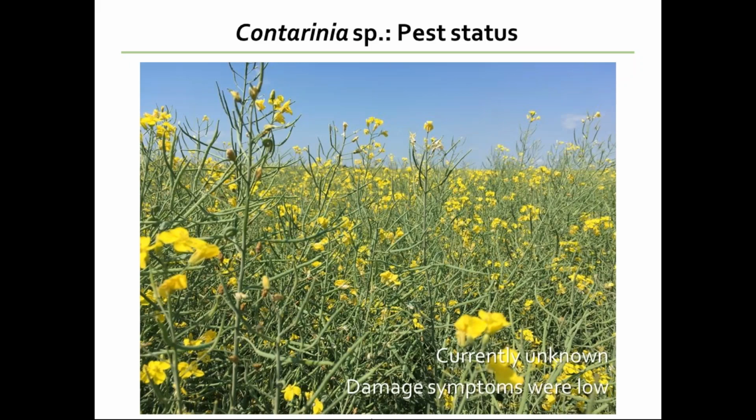So what do we know about its pest status? Well, unfortunately, I have to say it's currently unknown. We found this midge across a wide swath of Alberta and Saskatchewan, but the damage was very low. We were sampling about 100 racemes per field, and we were finding very, very few infested flowers. If you look at this picture, I apologize for the blurriness, but you can see these darker yellow, brown colors. Those are galled flowers. And this was one of our worst fields that we saw.